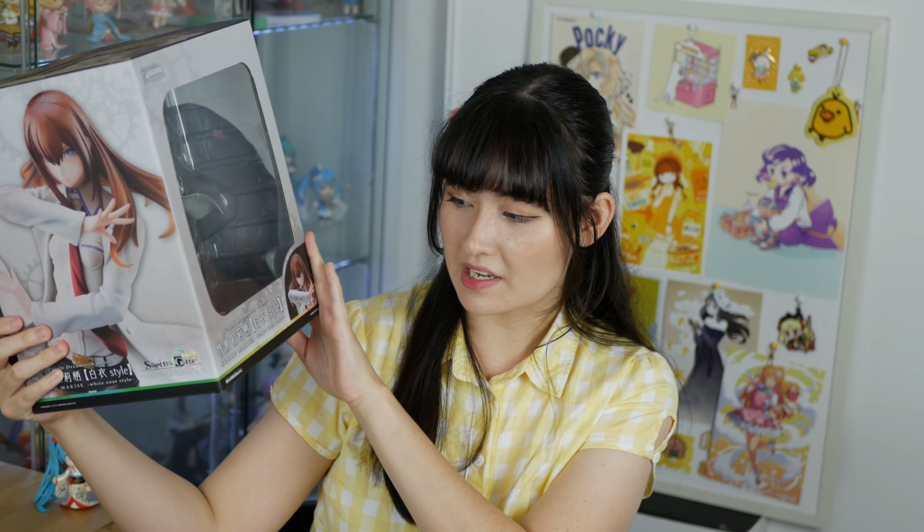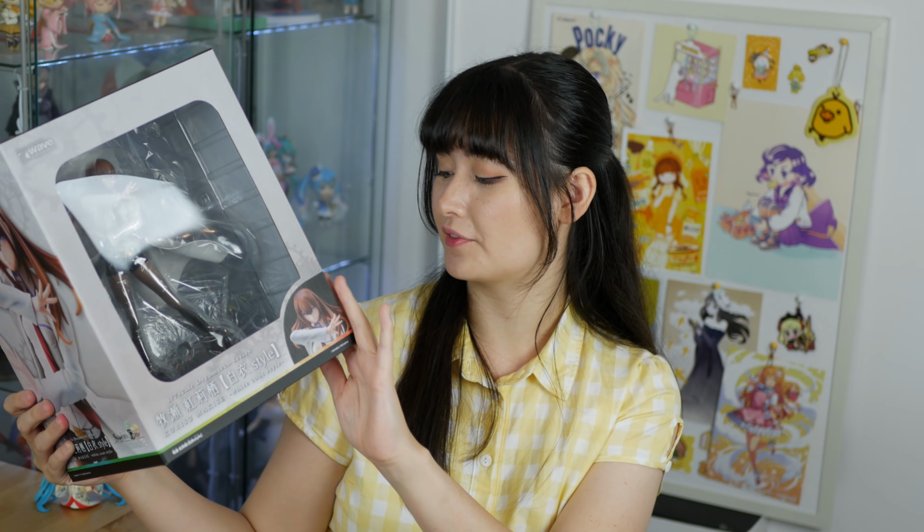Let's do a scale figure now. I have this 1/7 Dreamtech Kurisu Makise lab coat style figure from Wave. This is my first Wave figure. I was super excited to see a Kurisu figure up for pre-order because I love her character and I'd love to have more figures of her. I was initially on the fence about this one because the faces didn't look quite right. But I did really like the pose. In the end, I decided to pre-order her and see how it goes.